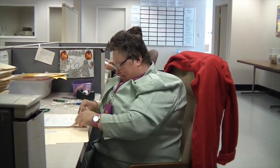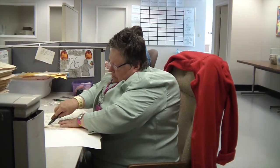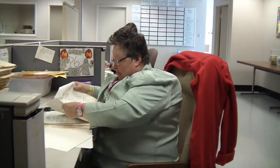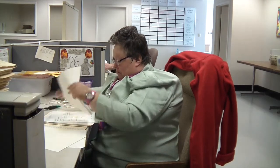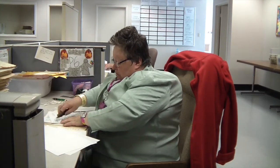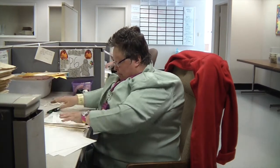Yeah, so this is the process from the very beginning that she's doing right now, because before she pretty much flipped all the pages, but right now she's got to go through each one and detach any long sheets. See how I'm pulling the staples out.